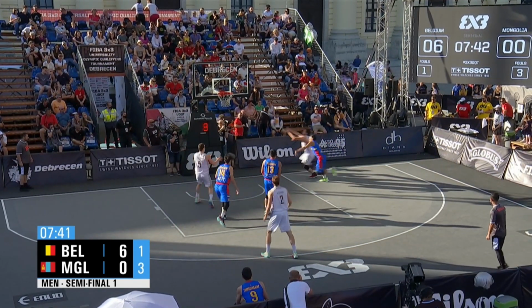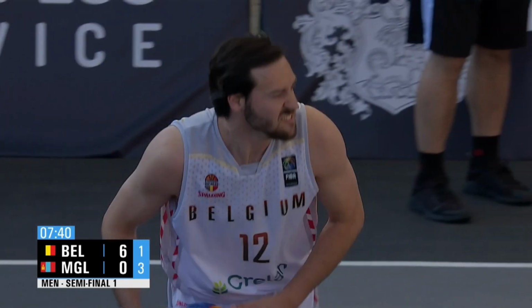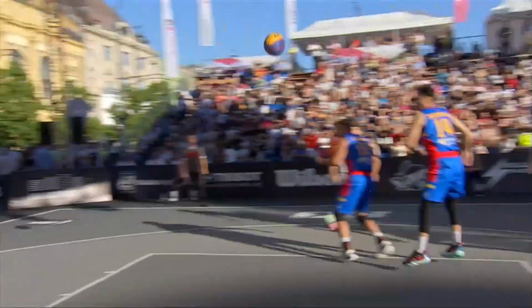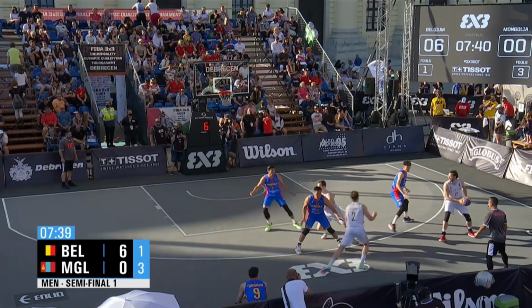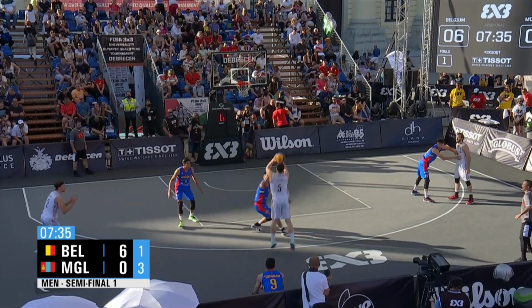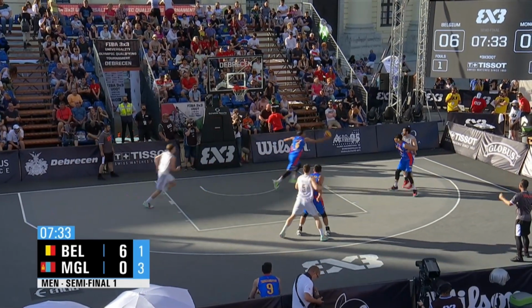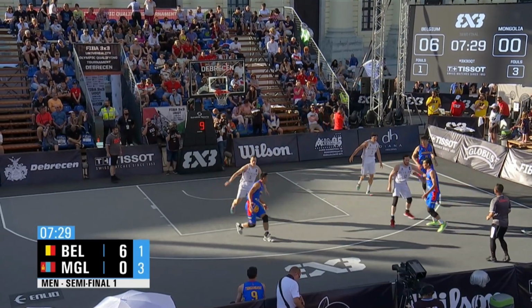Oh, miscommunication here from the Belgians. They were lucky to keep possession there. As ball off blue, otherwise that looked like it was gonna be a waste of possession. Instead, they got four to shoot. They got two to shoot. Celis sets his feet, missed it, Dogun. He's gonna get the rebound.